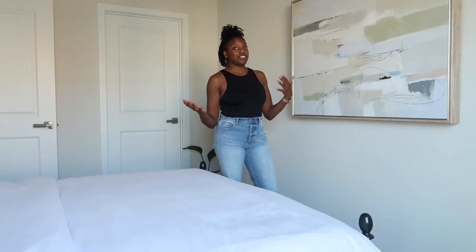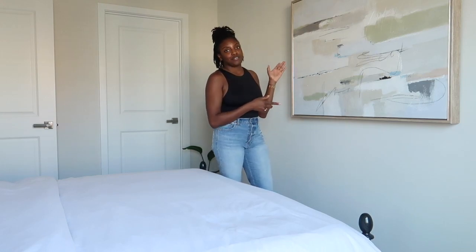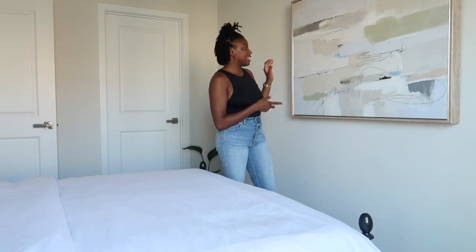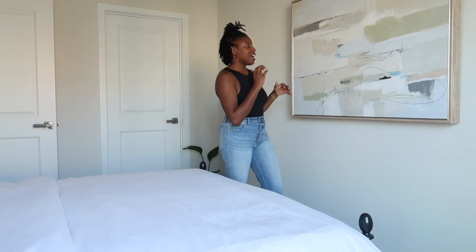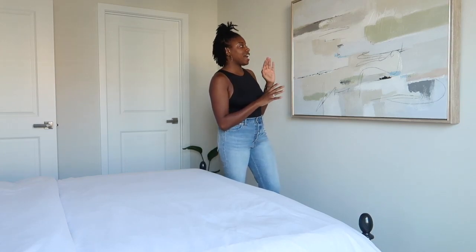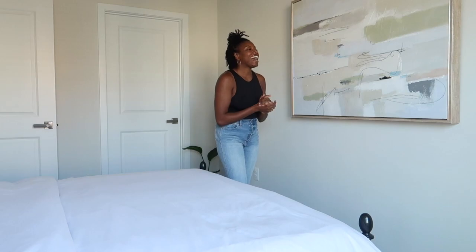So a few other touches I put in here, since I haven't painted the walls yet and I wanted to bring some color into the room, was A, the curtains, and then B, this artwork. I got this from Home Goods, and it brings in some of the colors from that painting that I love downstairs. There's some of the navy blues in here, a little bit of teal, and then there are different greens in this portrait, or painting.